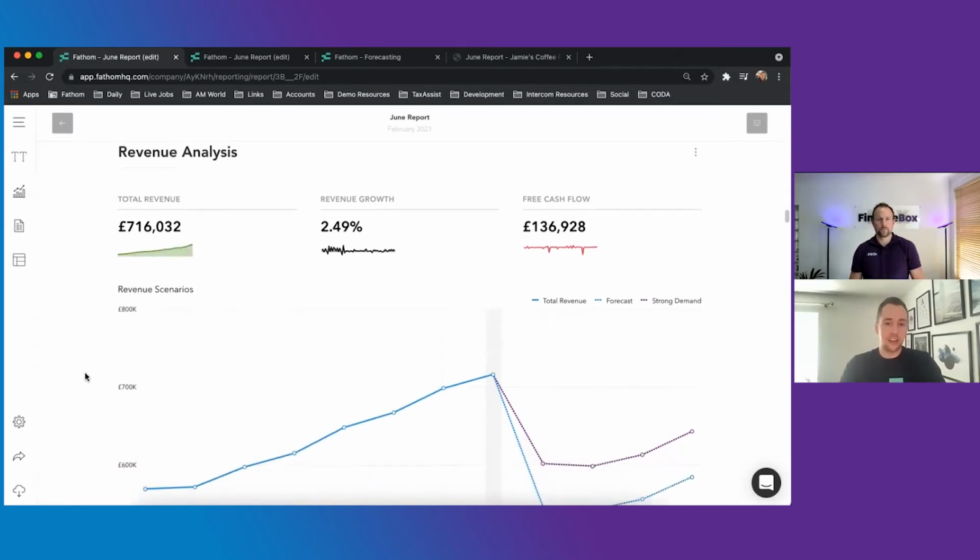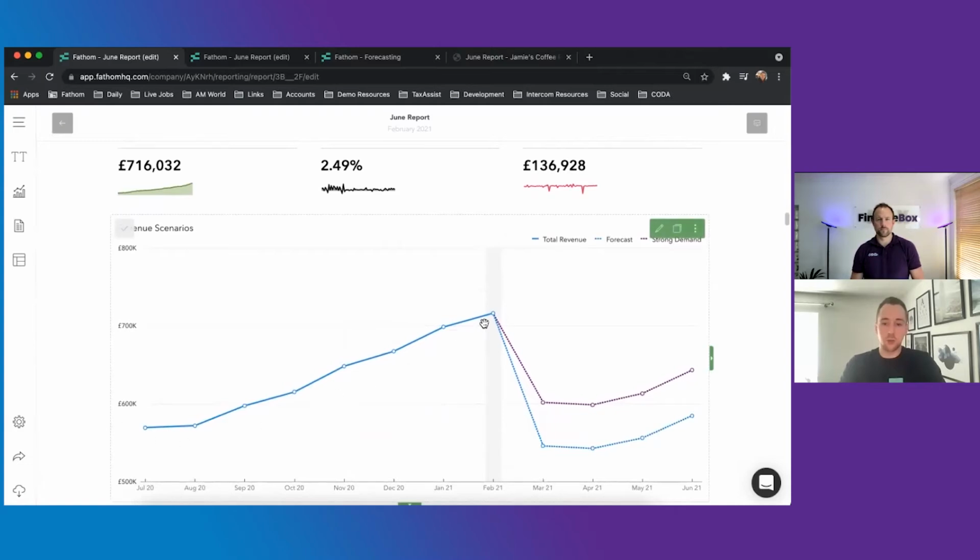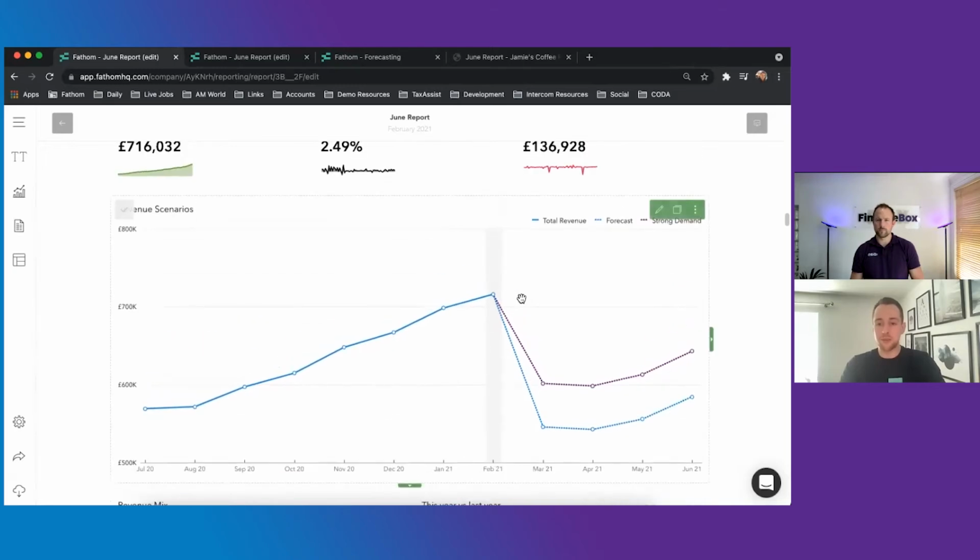I'll scroll down here. What we've got on this line chart as well is we've got our actual here, but you can also do graphs on forecasted figures. So we've got a forecast coming in here, and I've also got another scenario forecast coming in here. So maybe something's happening in February 2021.